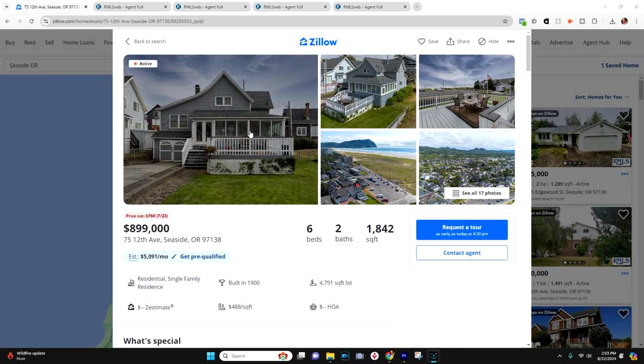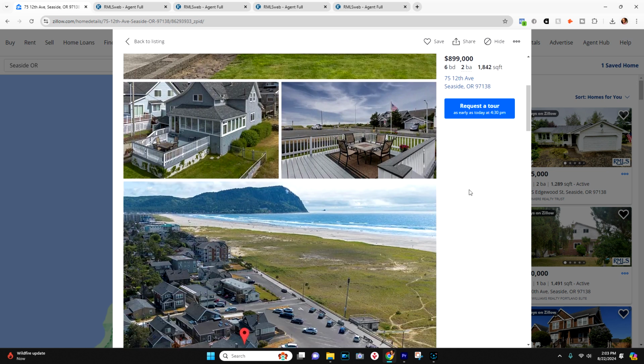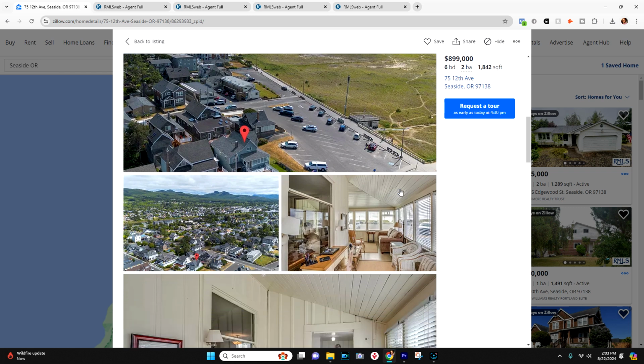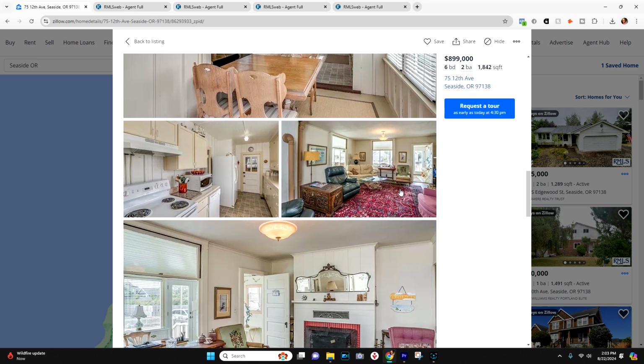Pretty close to the promenade, which is kind of the main walkway right in town in Seaside. Kind of a classic Seaside house. In my experience, this isn't one that I think a lot of our clients would be looking for necessarily. This would be a great second home, vacation home. It would be a nice rental opportunity.